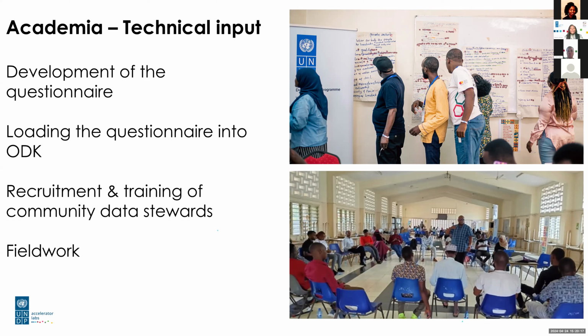Also, there was hands-on support, based on the fact that most of them had prior interaction with those tools, maybe the questionnaire, the Kobo Collect software, the GIS, the maps. So they were able to bring hands-on support, especially when we were doing the training and also when we were incorporating the data stewards.